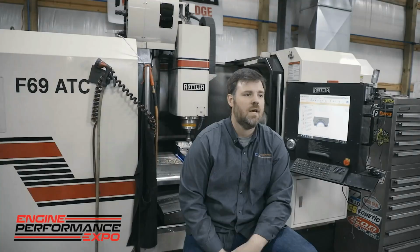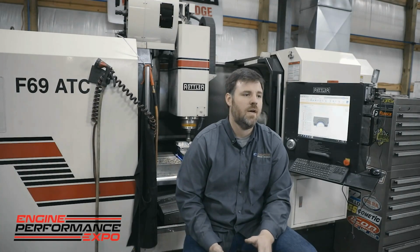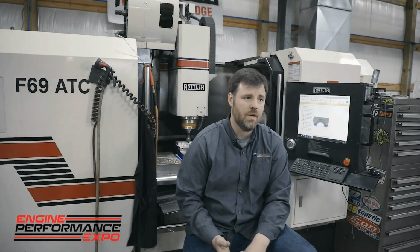The current facility that you see us in, we're looking to move after the first of the year into a facility that's actually 10 times the size of this one. And we're going to be expanding everything from diesel part sales to reverse engineering, which is what we're working on now.